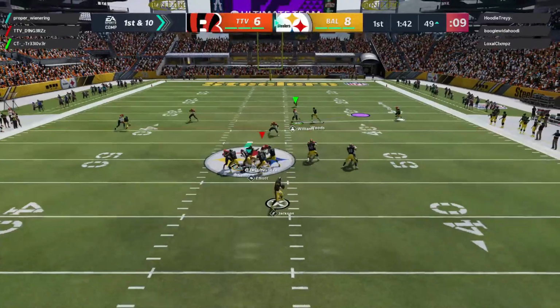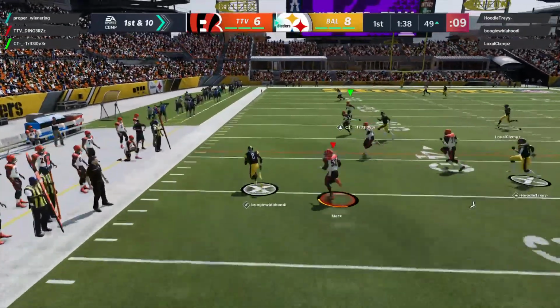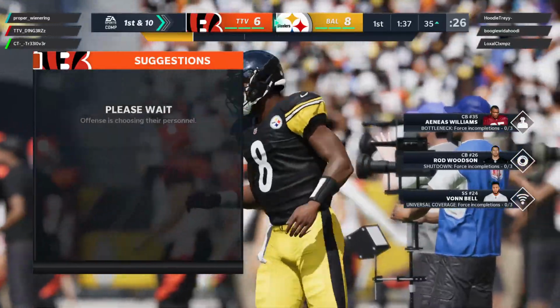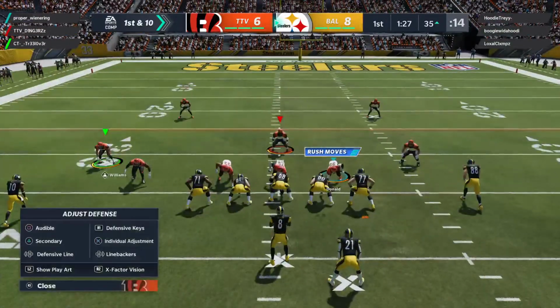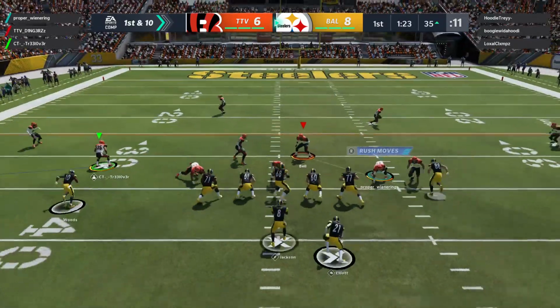They go play action now. Jackson forced out to his left. He'll run it. Yeah, he will go out right near the 35-yard line. Opted to run for it. The decision a good one. Picking up the first, getting 14 yards on the scramble. That's another Steelers first down. First and 10 at the 35-yard line.